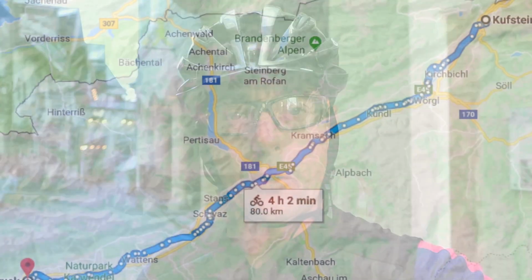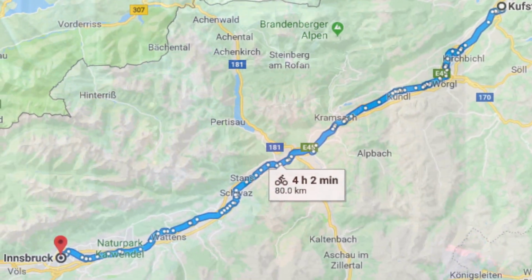Kufstein, and we're just leaving town now, going through the old Altstadt, the old city, and we're going to be heading our way down to Jenbach and Innsbruck. So we'll take you along on the rest of the ride here and give you some sights of the cycle trip along the Inn River.